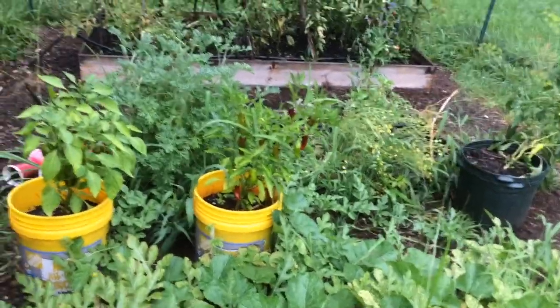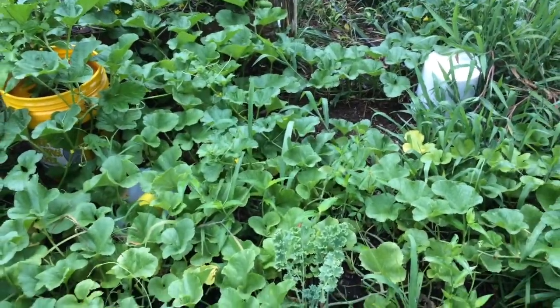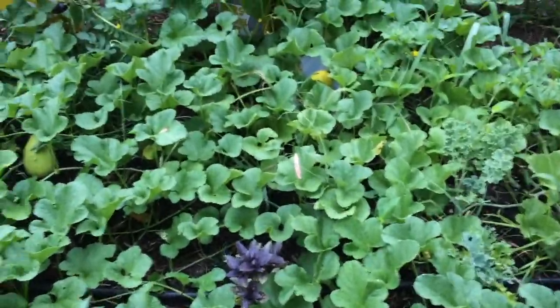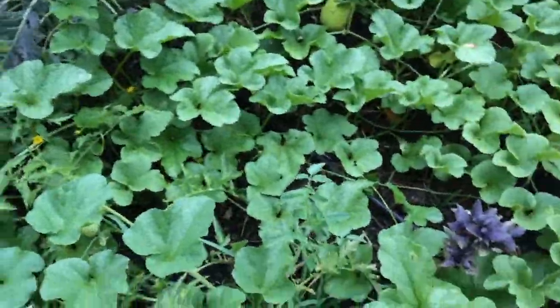Over there you'll see I have some pepperoncinis that are turning red. Anything else of note down here? My kale's getting pretty covered up by all these melons, and you see that purple basil in there also right in the midst of it. There's another golden crispy over there ready to harvest. I smell that oregano that I'm standing on.